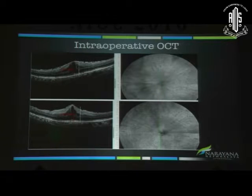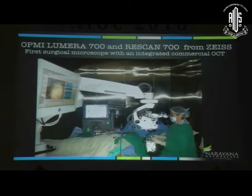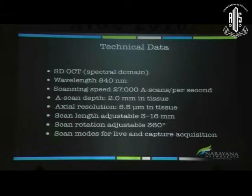So hence it made sense to actually integrate the OCT along with our surgical microscope, and we used a device called the Rescan 700, both are from Zeiss. This is the first surgical microscope which actually has an integrated commercial OCT. So going on to some of the technical details, it is a spectral domain with a wavelength of 840 and a scanning speed of 27,000. The A-scan depth is 2 millimeters and an axial resolution of 5.5 microns.